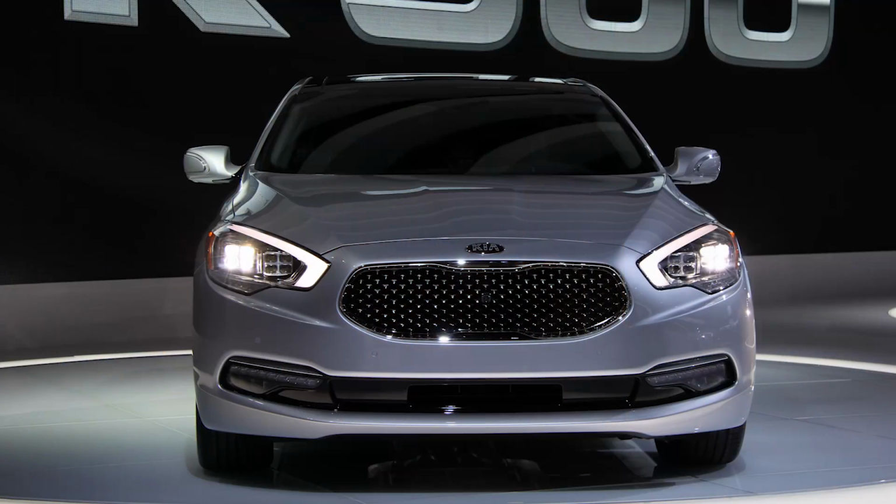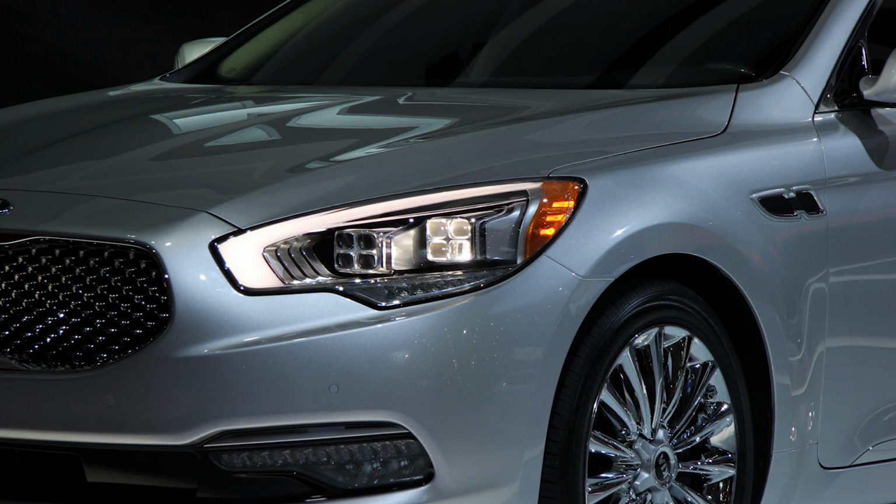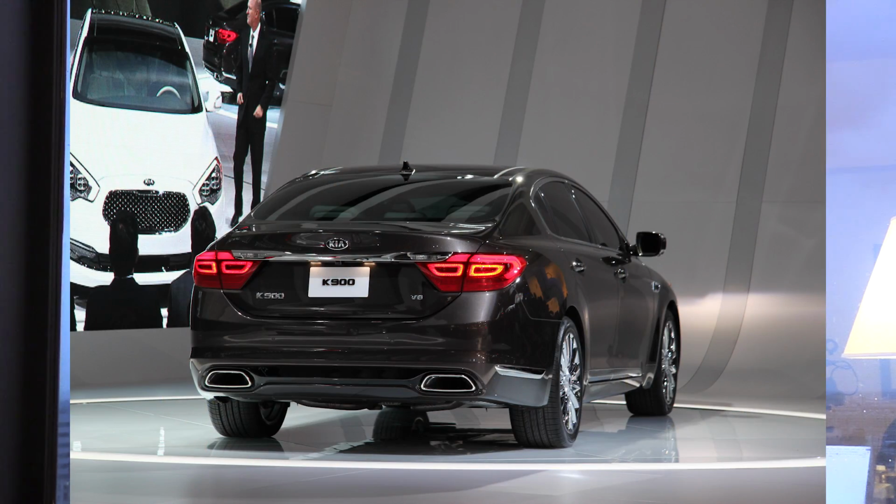Kia is now making cars that compete head-on with the likes of Toyota, with the likes of Honda, and now they're going after something along the lines of an Infiniti or possibly a low-end Lexus. They're not directly trying to target German shoppers, although you can obviously see that's where they're going with something like a Kia K9.